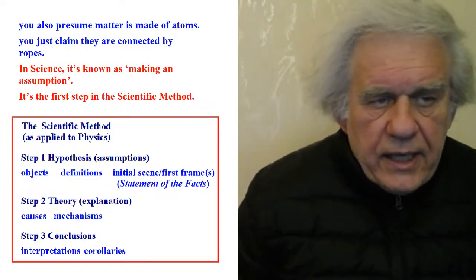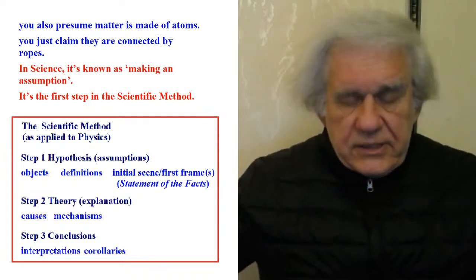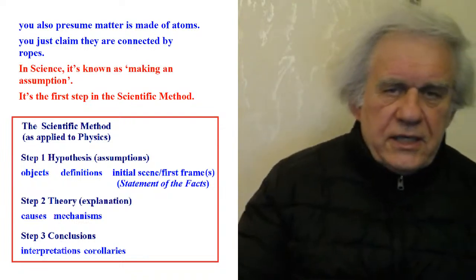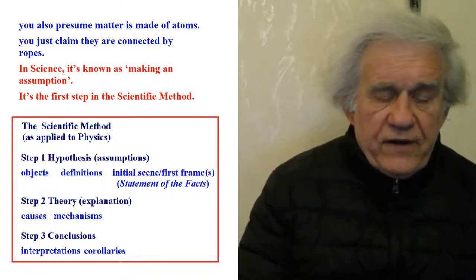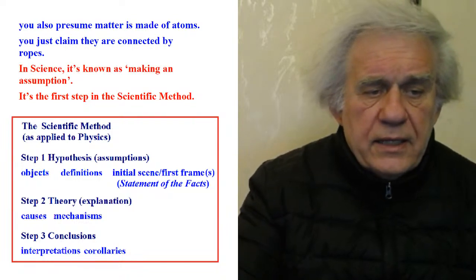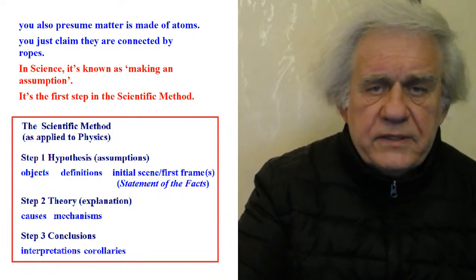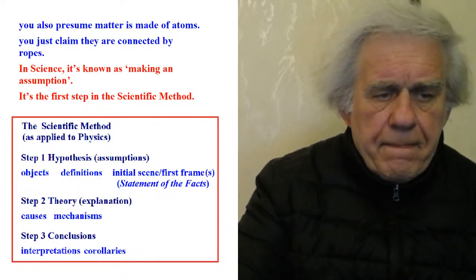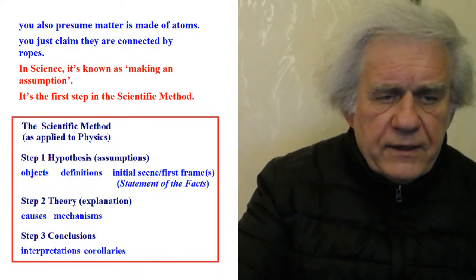And then you say that it's connected by ropes. Yes, exactly. That's the assumption. You know what an assumption is? It means you concede it in order to understand the theory founded upon it. And the theory, the explanation that you're going to give, which is a physical interpretation, you're going to talk about the causes and mechanism. That's essentially the scientific method.